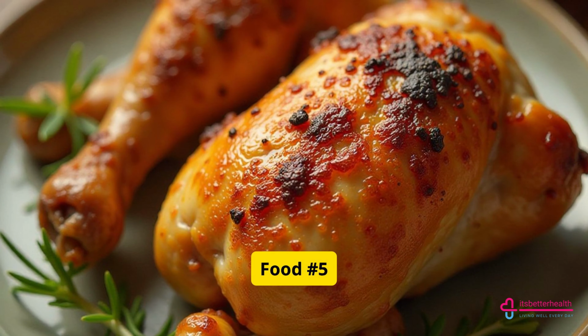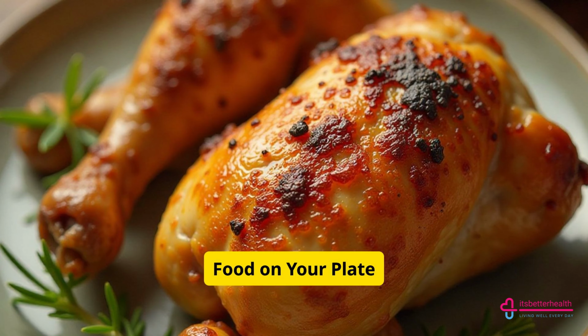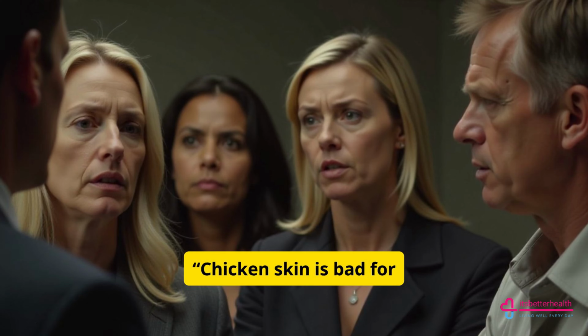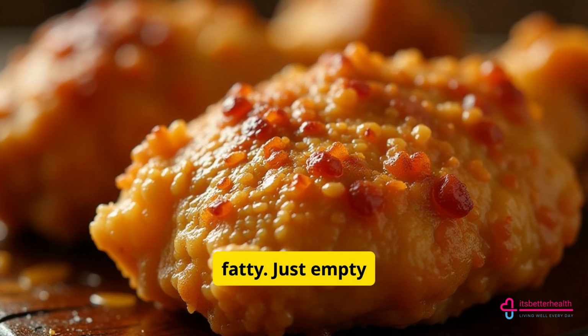Food number 5, chicken skin, the most misunderstood joint-healing food on your plate. For years, you were told to remove it. Peel it off. Toss it in the trash. Chicken skin is bad for your heart, they said. Too greasy. Too fatty. Just empty calories.